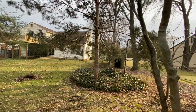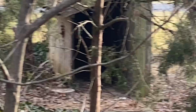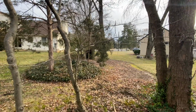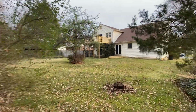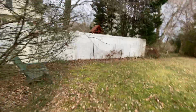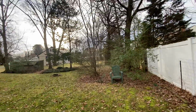But this looks to be the property line in here, just given what I can see. There's some sort of firewood shed here that looks to belong to this lot, and it looks like this lot just kind of meanders that way back to the street. And a pretty nice, flat, good sizable backyard. In this area, you really can't complain about this.